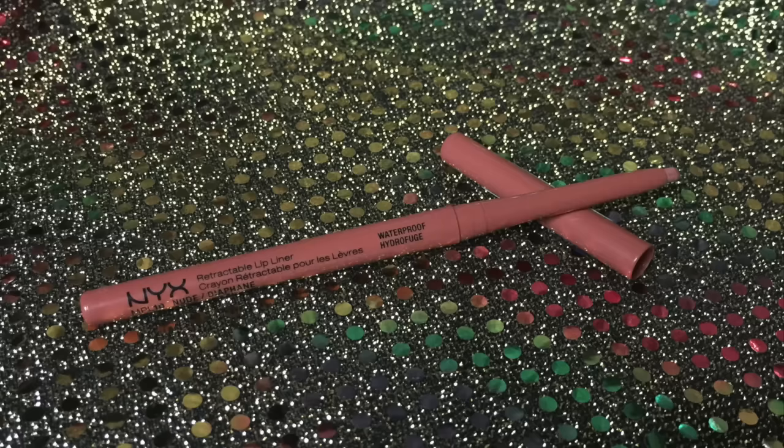Of course, for the lips, I'm going to be taking my NYX Nude liner and line the lips. And I wanted to go with a nude color. You can go ahead and go bold if that's what is going to float your boat, but I wanted to stick to a more nude color.